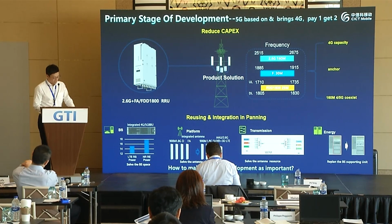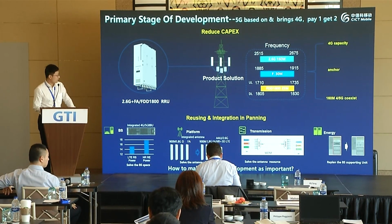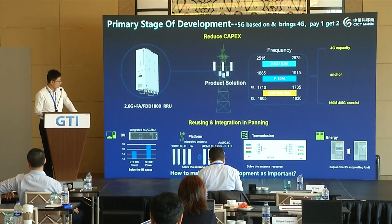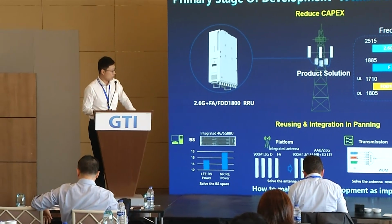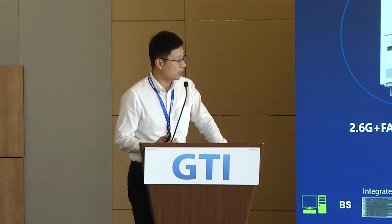How do we make 4G and 5G deployment equally important? First of all, we give a solution based on the product. We use 5G mid-frequency 2.6 GHz and FDD 1.8 GHz. First, we use FDD 1.8 GHz for 4G capacity and coverage, based on FDD LTE as the anchor network.